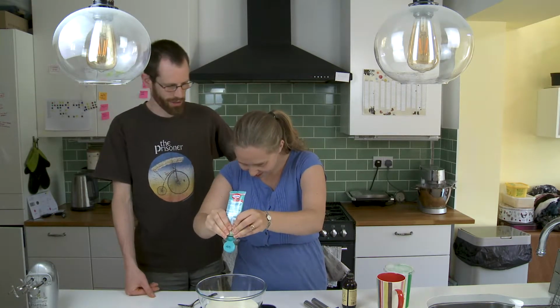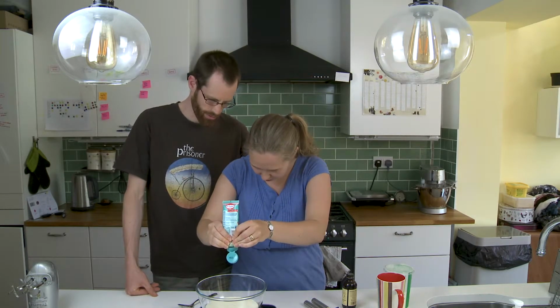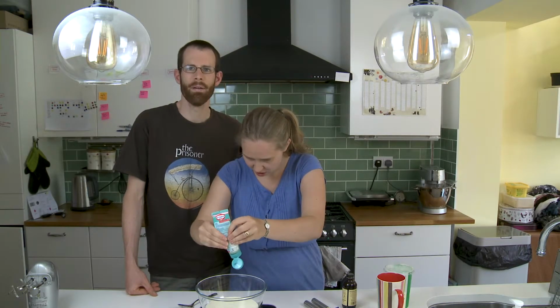Because then a bunch of it sticks to the spoon and you lose it. So let's just squeeze it into the bowl. Yeah, exactly. There we go. So in it goes. And what's the purpose of the liquid glucose, Mark? It does nice things to texture.